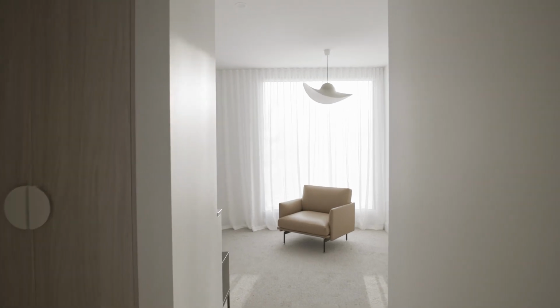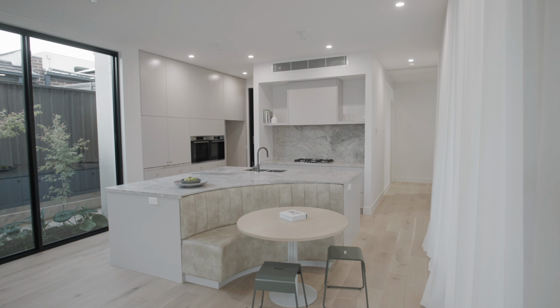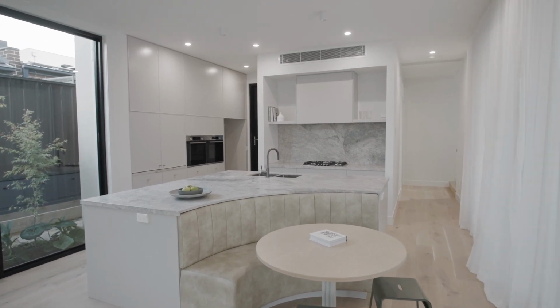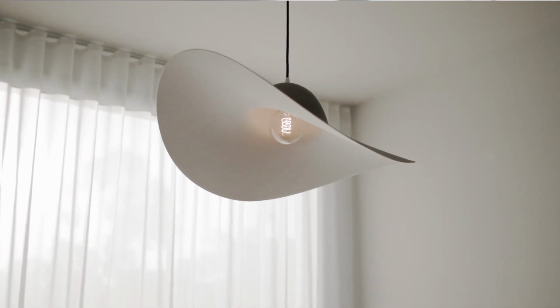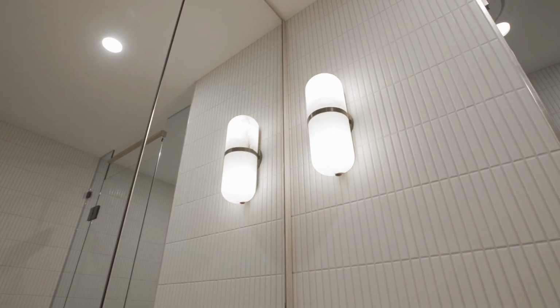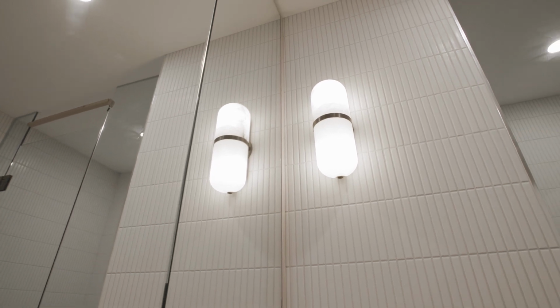I guess another feature would be our joinery. We've spent a lot of time doing bespoke joinery for each of the spaces, and that includes our curved bench seat and upholstery. Another feature would be our lighting. I love all of our feature lights, our pendant lights, our wall lights. They can really create a beautiful aesthetic and soften rooms.